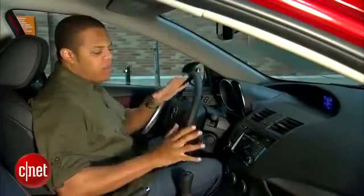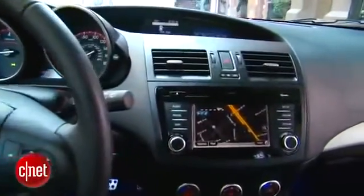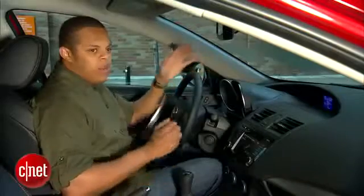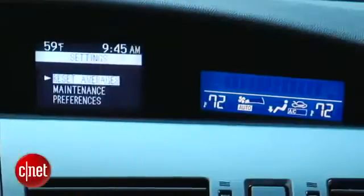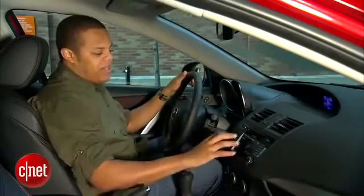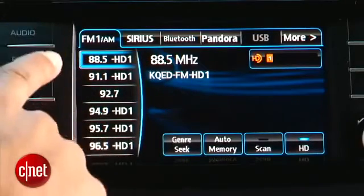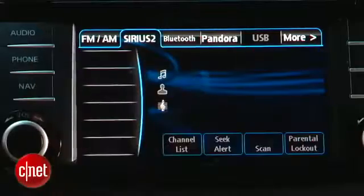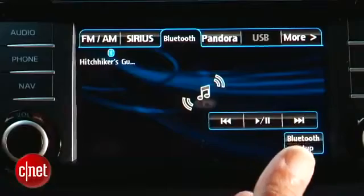All right, from the driver's seat of the new Mazdaspeed3, we can see one really big change right away, and that's this new touchscreen navigation system that's powered by TomTom. Where the previous Mazdaspeed3 and Mazda 3 units used to hide their navigation up in this little tiny 3.5-inch screen, now you've got a really big touchscreen that gives you a lot of real estate for fooling around with, hitting buttons, and also viewing the map. You've got AM/FM with HD radio decoding.